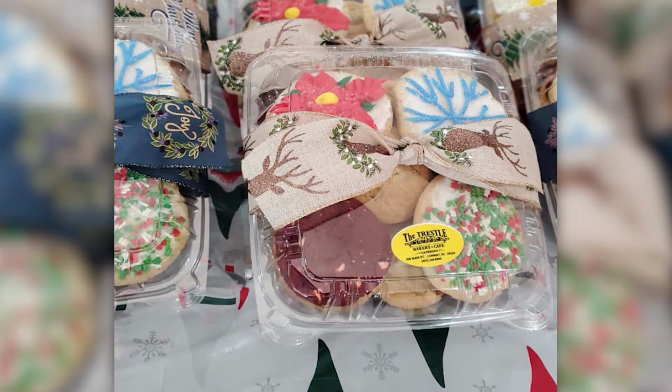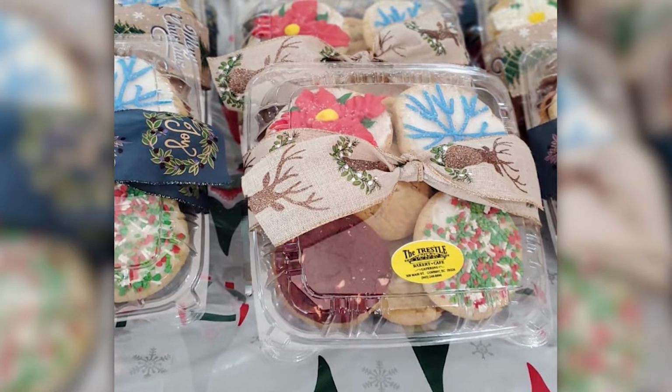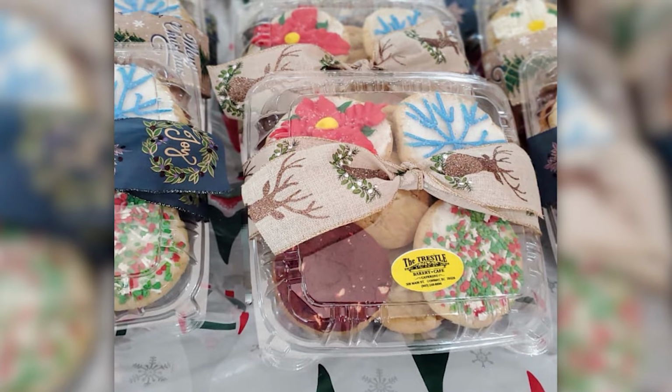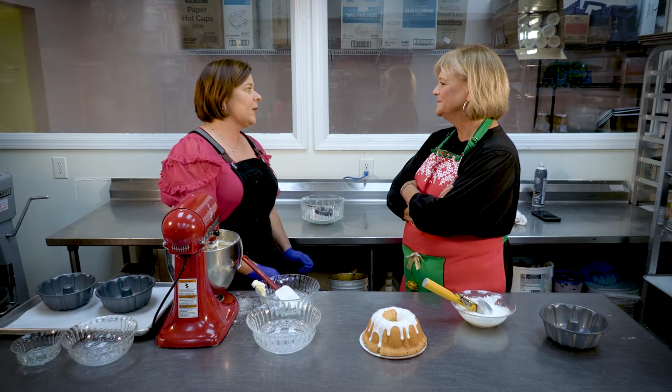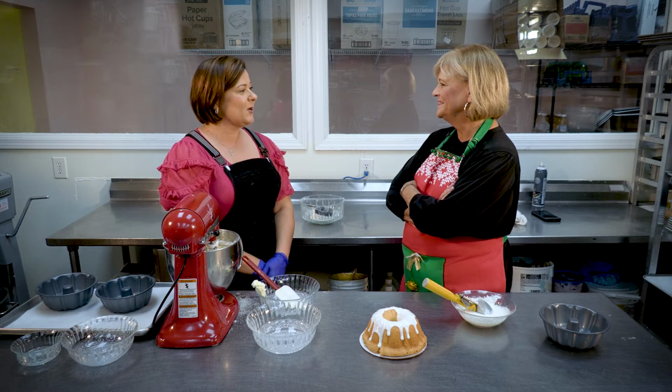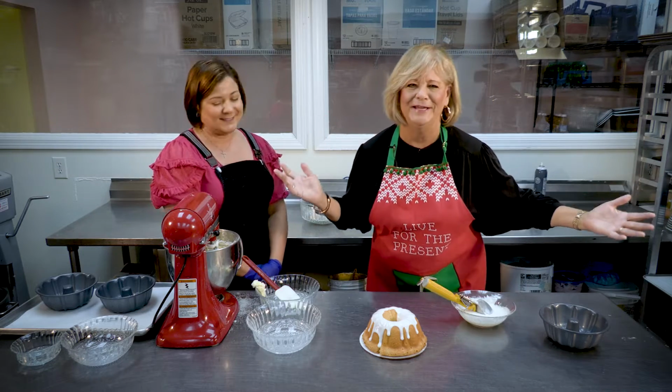Let's talk about cookies, too. Oh, for Christmas, we're going to be doing some special Christmas cookies. We're going to have cookie platters for you to order or stop by and pick up. We'll have a Christmas table out with cakes and assorted cookies for you to pick up on your way to that holiday party when you're in a hurry. So you don't even have to think about dessert. We've got you covered. What is Christmas without cookies, right?